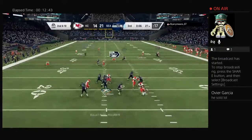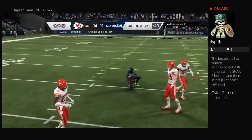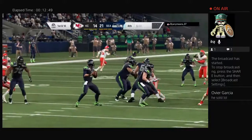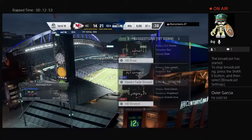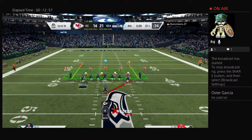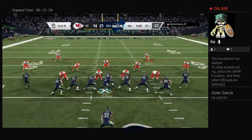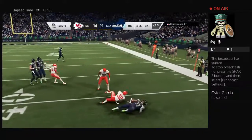Throwing on 2nd down, Wilson. It's complete to Lockett. And they'll get this well past midfield before being stopped just before the 35. 36 yards on the play. Back now in Seattle, Washington. It's the Seahawks with the possession. They also have the lead here as we get set for the 4th and final quarter.